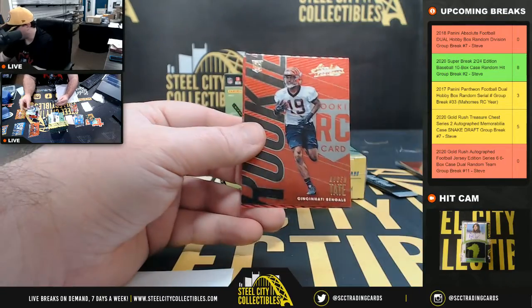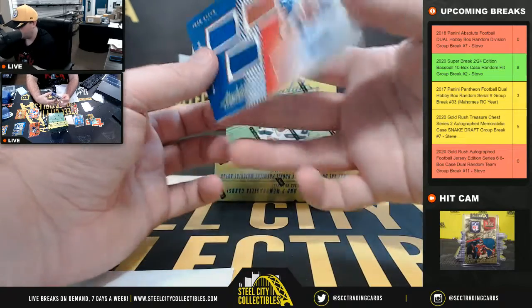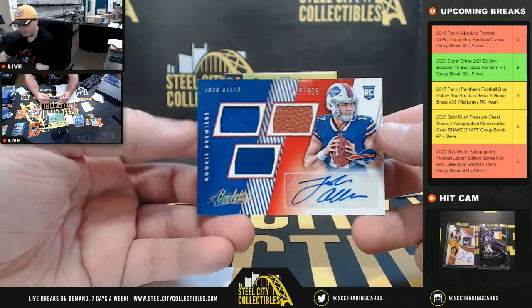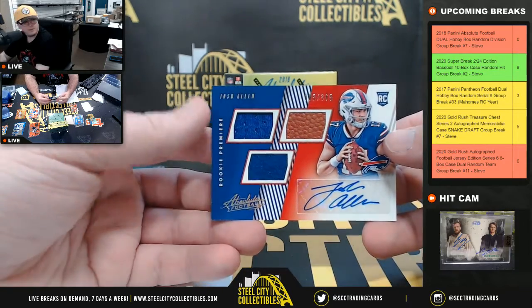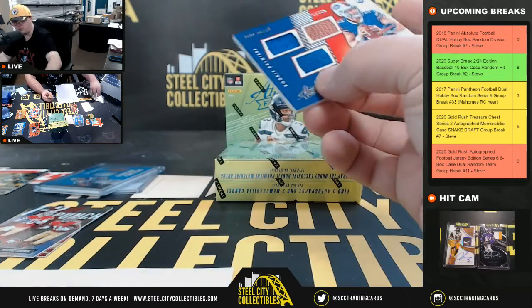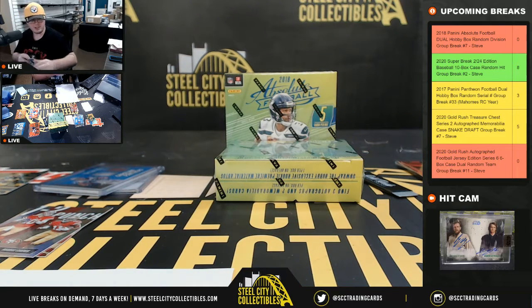Trenton Cannon, number 25 for the Jets, Auden Tate rookie. AJ McCarron, and rookie premier autograph, Josh Allen, number 365 rather, on the Josh Allen. Beautiful hit right there, rookie premier, triple relic autograph, Josh Allen, and that's going to Wes.